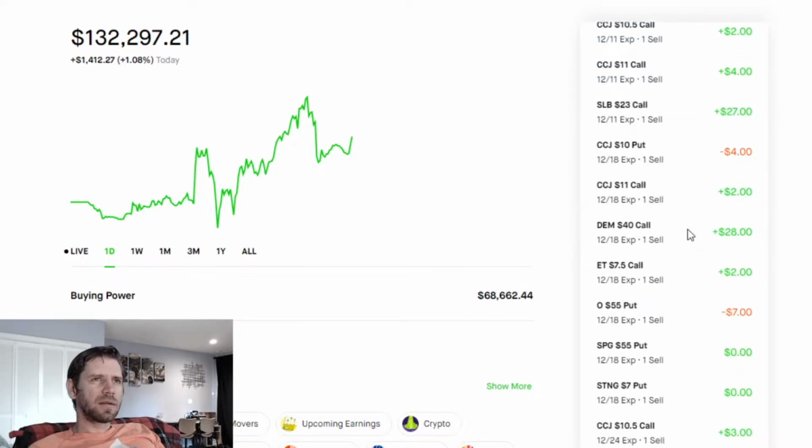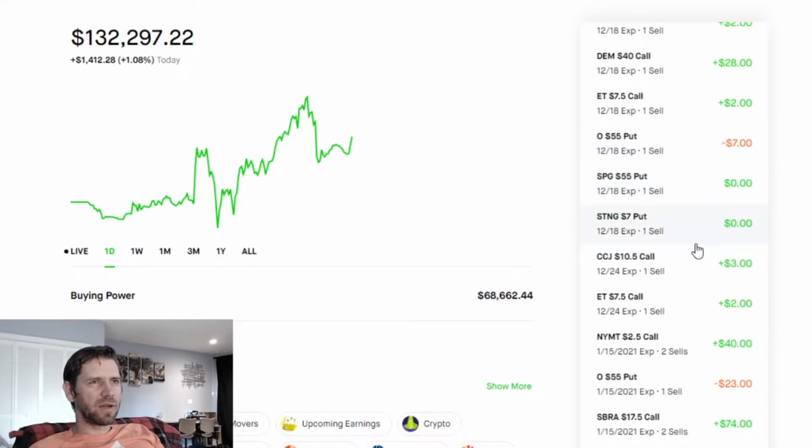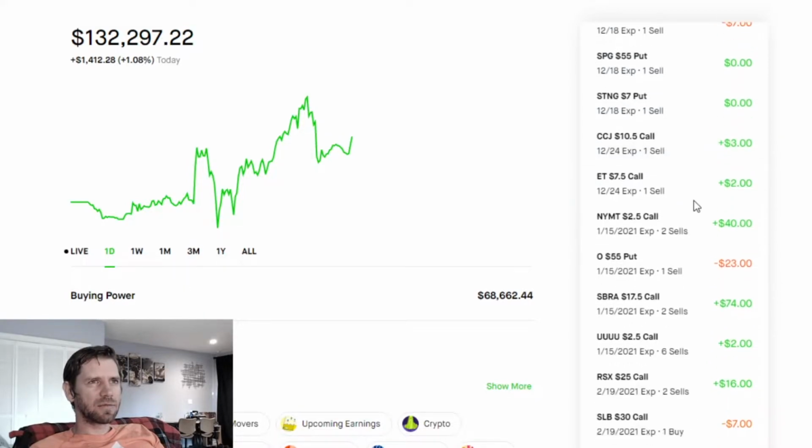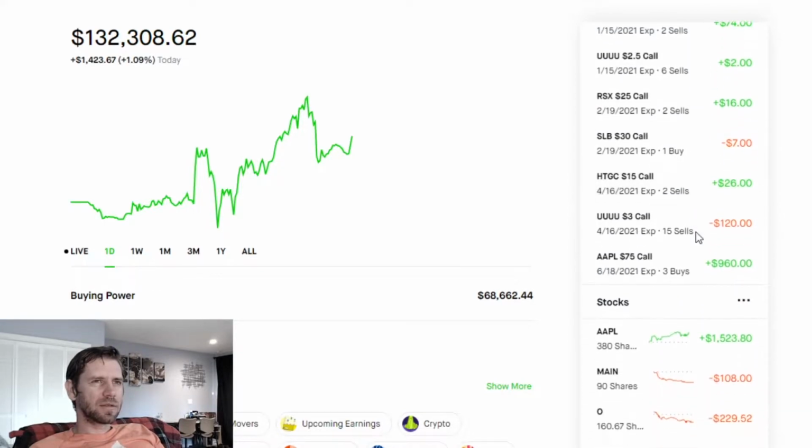And here are the rest of them. The number on the right just means what the change in value in liability is for the day. So the green numbers mean I erased liability because mostly I sell options, and the red number means I've gained liability, right? So it's bad.